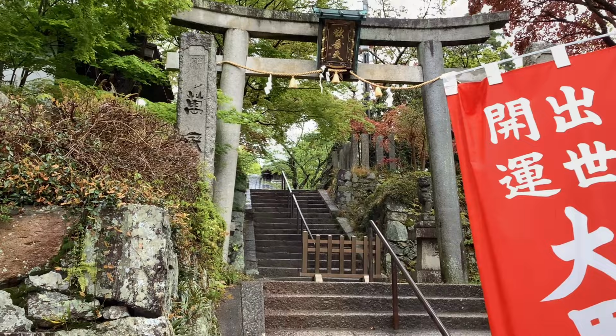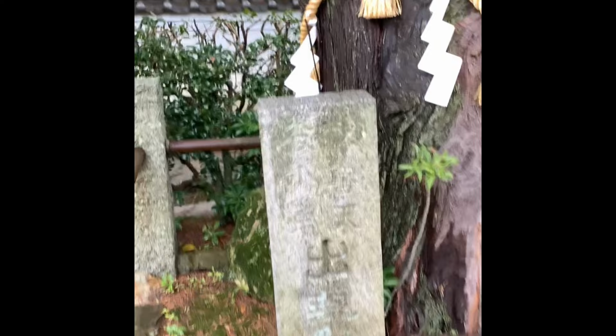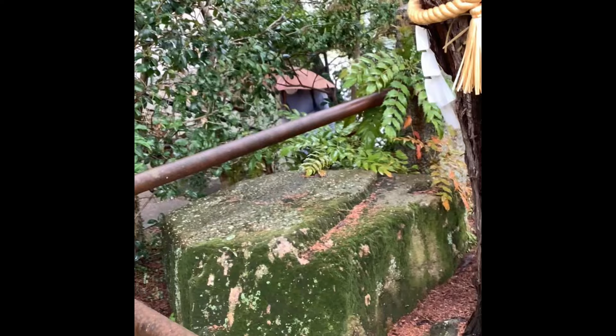Here is a sacred space marked in the Kangiten shrine. One of these stones here is said to be the stone upon which Kangiten, the deity itself, sat upon a long time ago, here in Minoh Mountain. I assume it's probably this larger one, the mossy large one, looks like a seat.